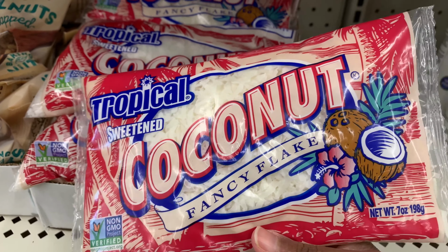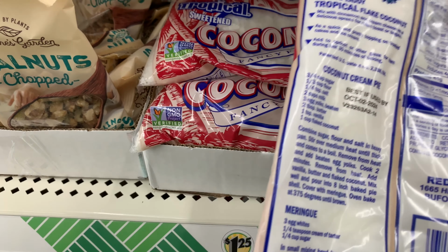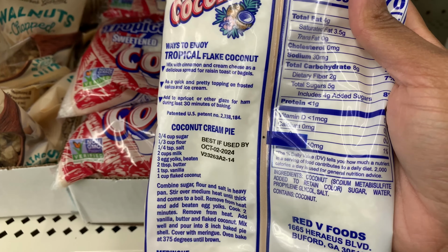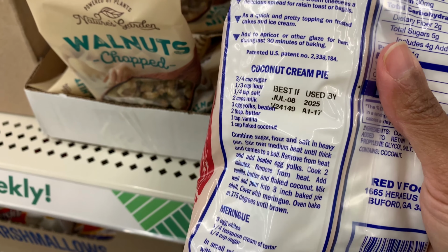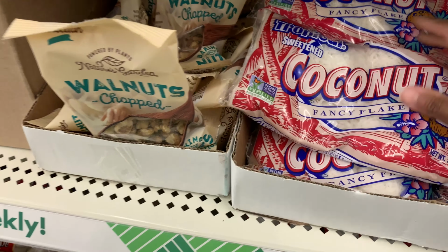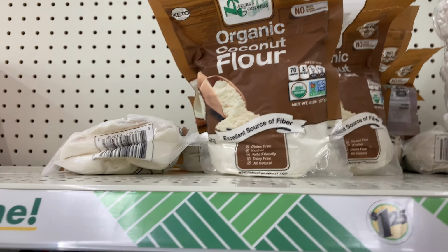Next, I found this large size bag of sweetened coconut flakes. And the thing is, it's a good reminder to always check the dates at your Dollar Tree because this one says best if used by October 2nd of this year. So doesn't mean that they're bad, but I definitely want to get something that lasts quite a bit longer. So here it shows that July 8th is another best by date. So whenever you're picking something up at really any store, but especially the Dollar Tree, make sure you check those dates.